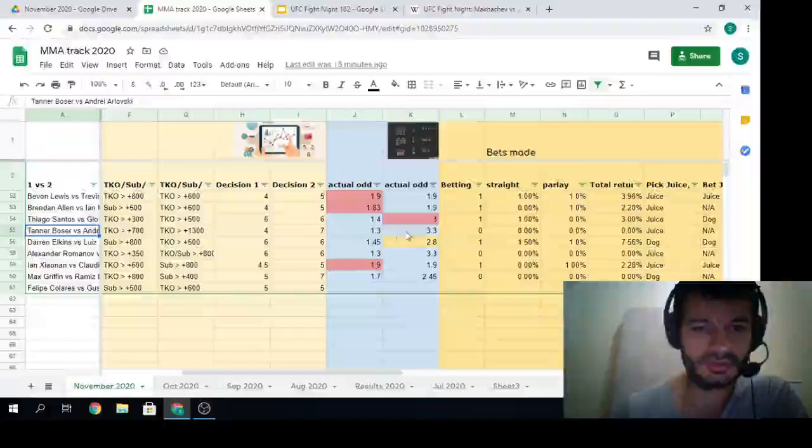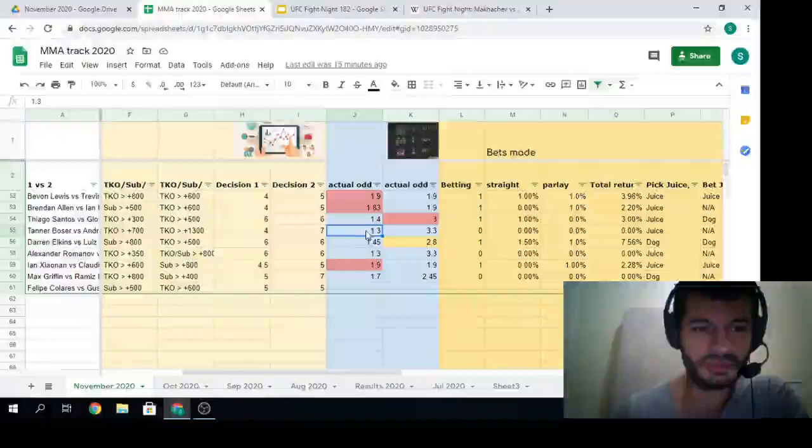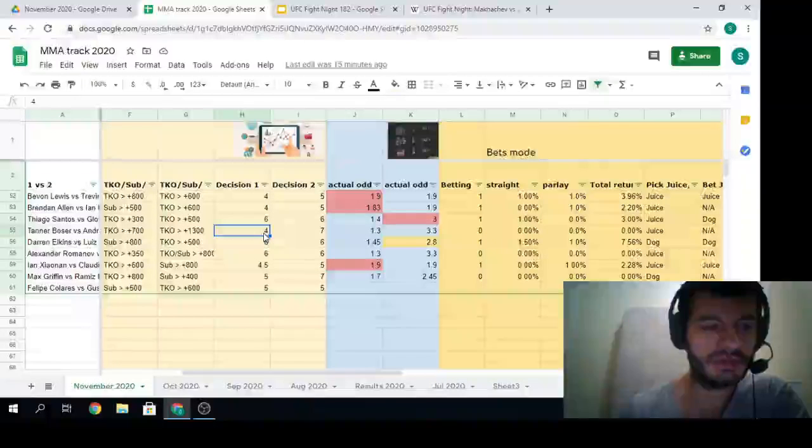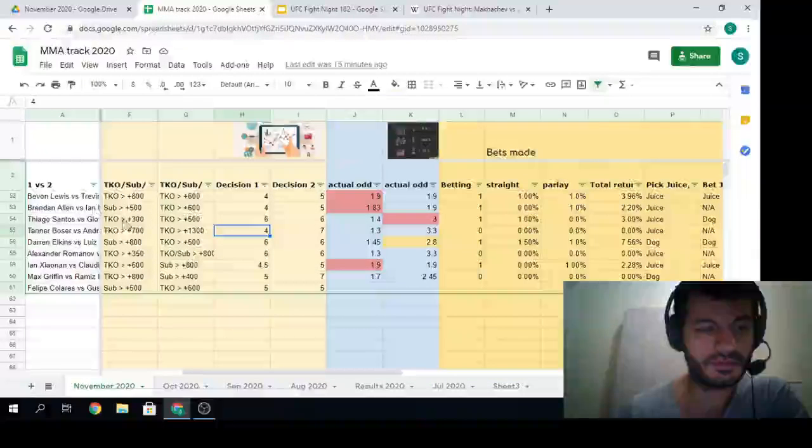Tanner Bowser versus Andrei Arlovski. No bet in my opinion. The pick is Bowser. Search for decision prop bets. Most likely this is a decision fight, guys.